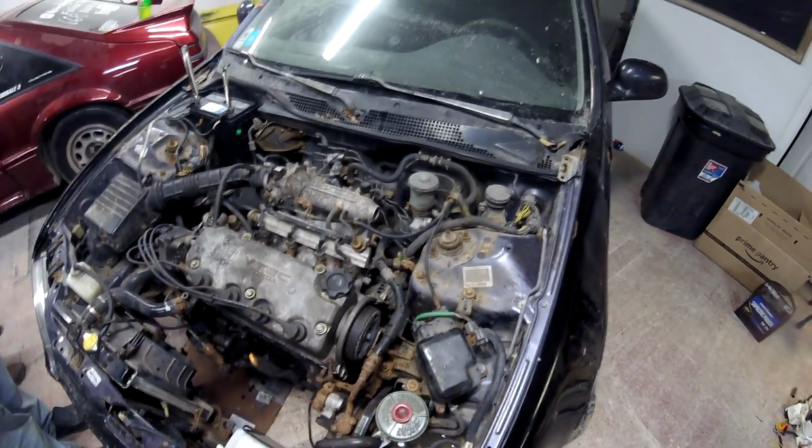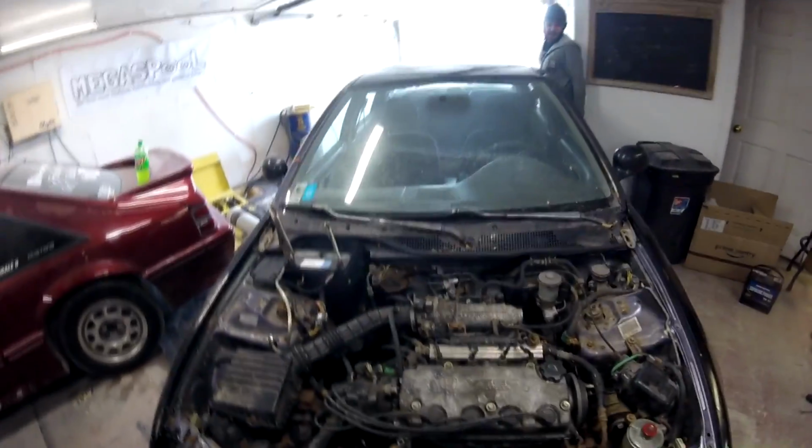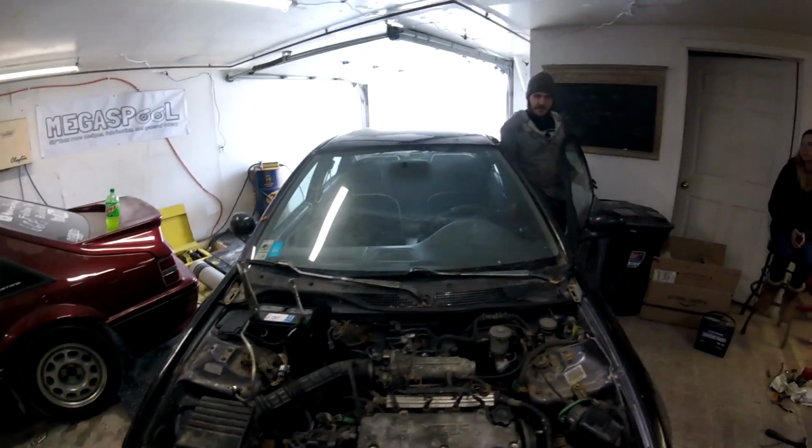This thing's a gem, dude. It's got power windows and they all work. Power locks all work. We kind of voted K swap. Somebody wants to donate all the parts, we'll do it. I ain't paying for it.